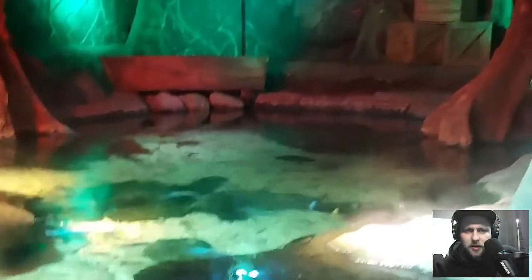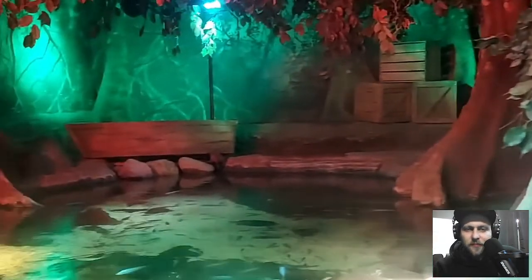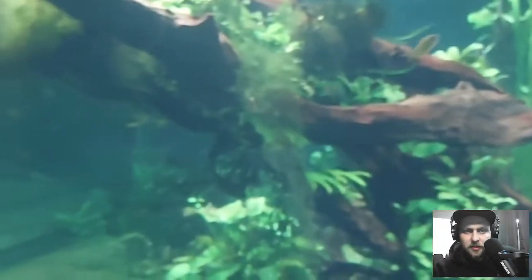Yeah, I mean, you've got a lot of rift lakes there. I don't understand this attention to detail to just have random crates in the corner. Like that makes no sense whatsoever, but okay. Oh god. Oh, customary plaque tank.